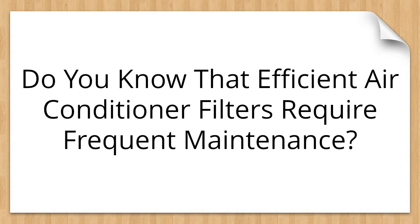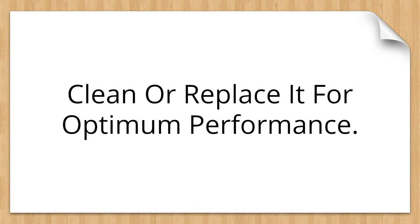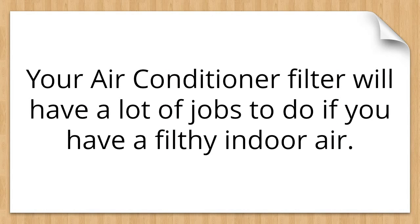Do you know that efficient air conditioner filters require frequent maintenance? If your air conditioner is the efficient type, you should make frequent checkups, and clean or replace the filter for optimum performance. Your air conditioner filter will have a lot of jobs to do if you have filthy indoor air.